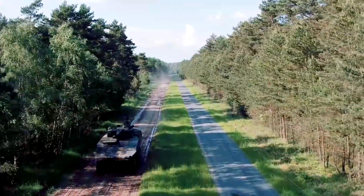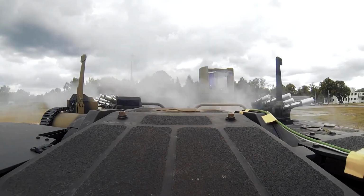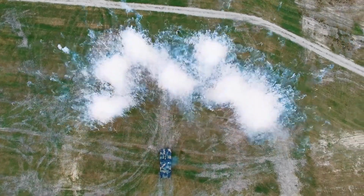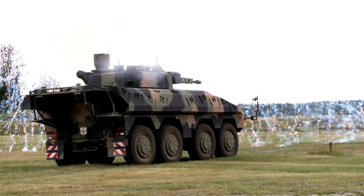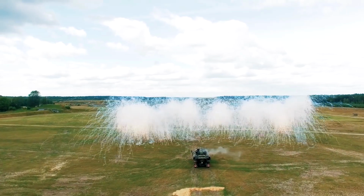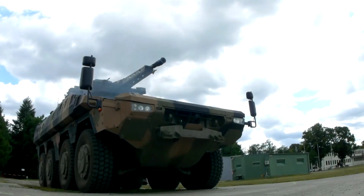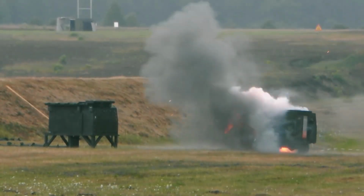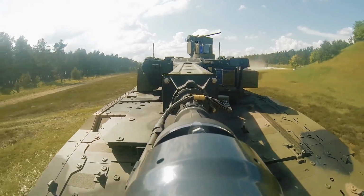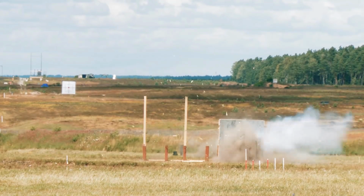The vehicle is also air transportable, with its modular design allowing it to be easily broken down for transport by aircraft. The Boxer has also been fitted with a range of weapon systems, including a 30mm automatic cannon, a 7.62 millimeter machine gun, and a 40 millimeter automatic grenade launcher. The vehicle's modular design allows it to be quickly reconfigured to meet changing mission requirements, making it a highly adaptable platform.